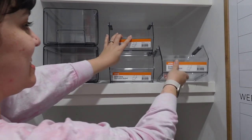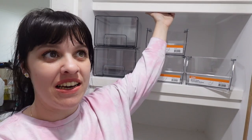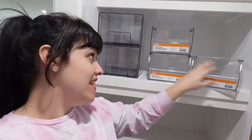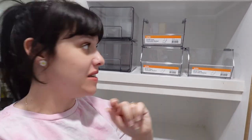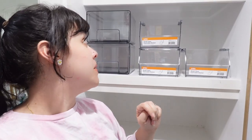We've run into my first dilemma, and that is the fact that I measured the height of the shelf without the lip. I thought I could get 3 of these containers in, and I don't think I will. So we will see what we can do with this. But I've just noticed this one's got a chip, which is unfortunate because when you're not choosing it yourself, sometimes you do get broken or damaged ones. But it doesn't affect the functionality, so we're going with it.